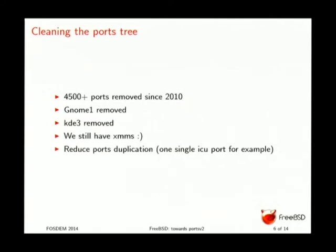We have finally managed to remove GNOME 1. Yeah, we still had GNOME 1. We removed KDE 3. We still have XMMS, and unfortunately we still have at least one user of XMMS, so I'm not sure it will be removed soon.